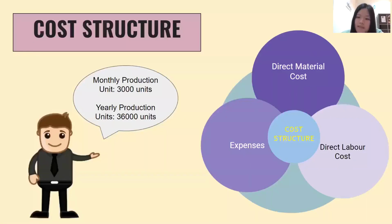Hi everyone, my name is Melissa Tan Wei-Yun. I will present about the cost structure of our products. Before we start, here is some additional information about our production unit.